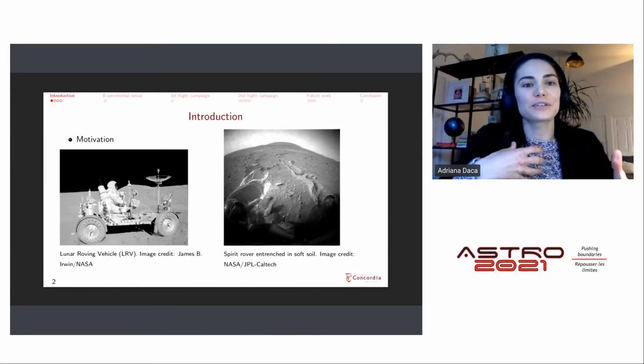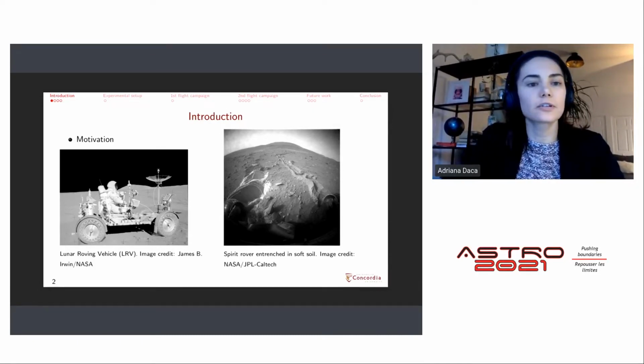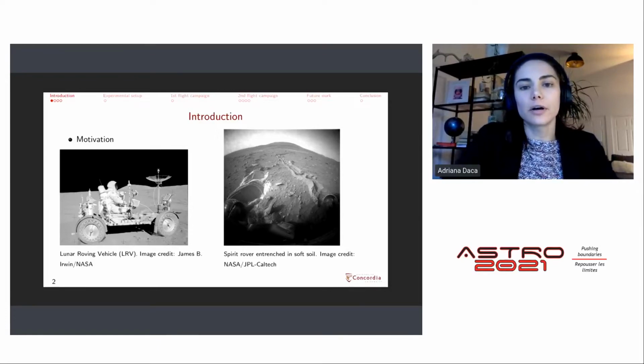So the motivation for this work stems from the fact that one of the major challenges that planetary exploration rovers face today is the negotiation of difficult terrain. And on the Moon and Mars, this can consist of loose granular regolith. On the left side of the slide, you can see the lunar roving vehicle. During the Apollo 15 mission, one of its wheels became stuck, and the astronauts actually had to pick up and move the vehicle in order to fix the problem.